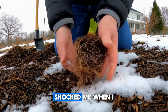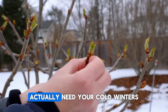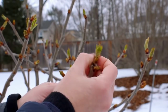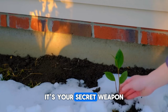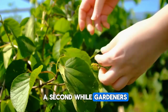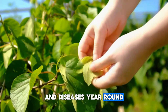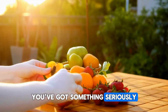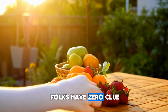Here's what completely shocked me when I stumbled onto this. Some of these exotic fruits actually need your cold winters to produce their absolute best harvests. Your Zone 7 winter isn't holding you back. It's your secret weapon. Think about this for a second. While gardeners down in Florida are fighting certain pests and diseases year-round, you're growing fruits they can't even touch. You've got something seriously special here, and most Zone 7 folks have zero clue.